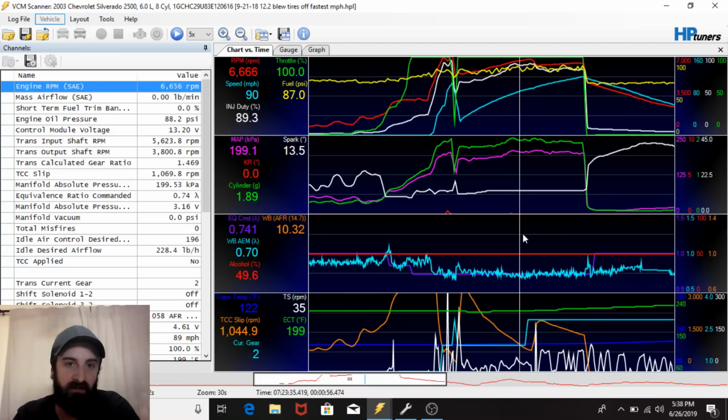I'm comparing the dates, because I save almost every time I go to the track, every pass, I save the pass, the date, the number, and what happened during that pass. So this was 9/21/18. This was one of the last days I went to the track last year. I was logging converter slip because I was starting to question my converter at the time. So this scan is pretty similar to what I'm scanning today.